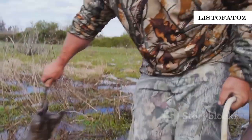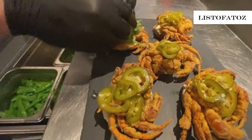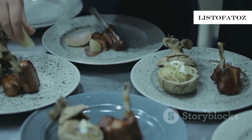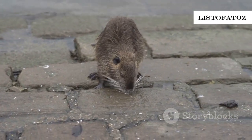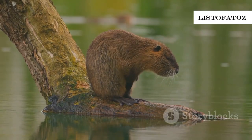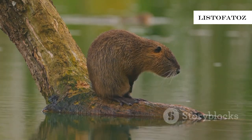Moving on to the nutria, a large rodent wreaking havoc in Louisiana wetlands. This might be the most surprising ingredient on our list. Chefs here are transforming nutria into gourmet dishes. It's lean, flavorful, and surprisingly versatile. Think of it as the new rabbit, perfect for a stew or roast. Nutria can be braised, roasted, or even turned into sausages.